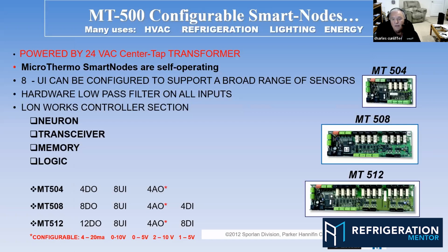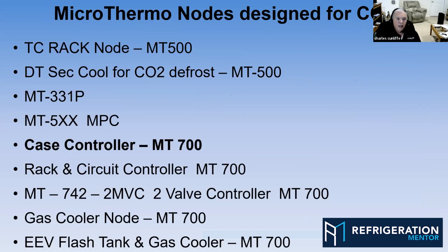So what we did is, at the time, we had the 500 platform. And what we tried to do is reconfigure and repurpose the 500 platform to handle the challenges of CO2. So in terms of evolution of hardware and software and control algorithms, using the 500 platform we created the TC rack node, which is still in use today, even though we've gone to the 700 platform. We also came up with the DT secondary cool for CO2 and CO2 defrost, again using the 500 platform of hardware. The MT331P, which is really a smart node. It doesn't have the relays and the IO on it, but we found a need for more processing power. So we used a lot of the 331Ps, especially on the early installations.